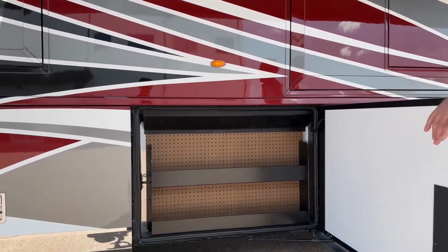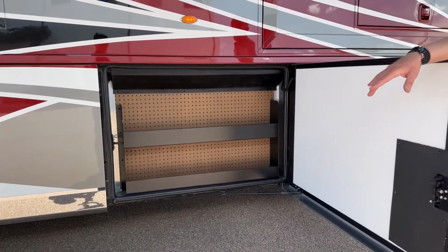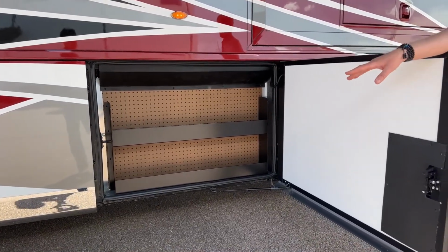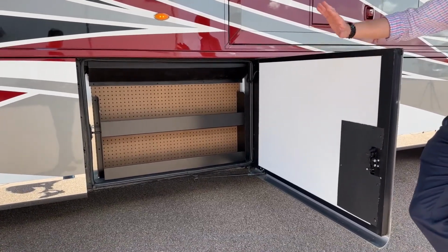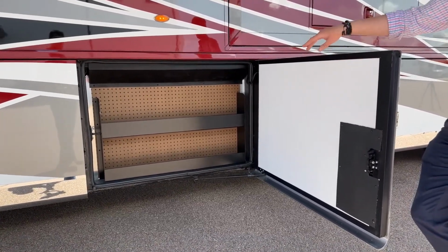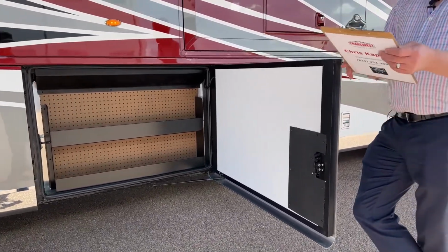So when you're RVing, you got to be a little proactive. This is a great place to store your liquids, your oil, your Oasis hydronic fluid, your radiator fluid, etc. So you can store all that in there. There's a little pegboard in there, so you can put your tools in there. And right behind that is going to be our tank.